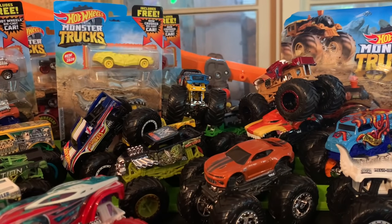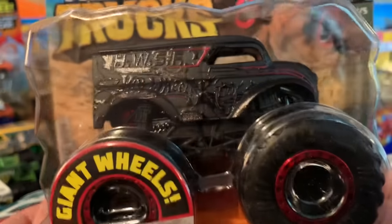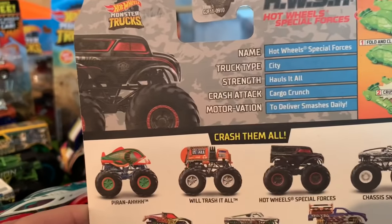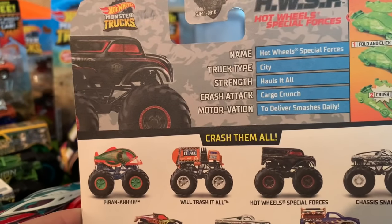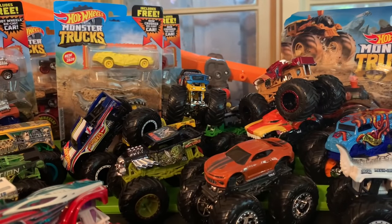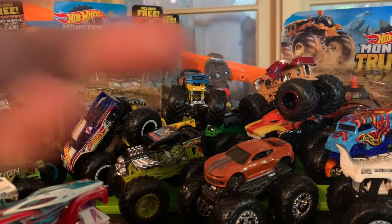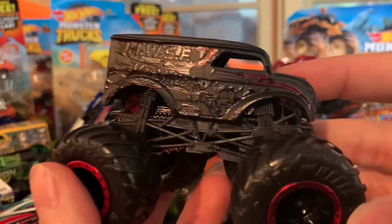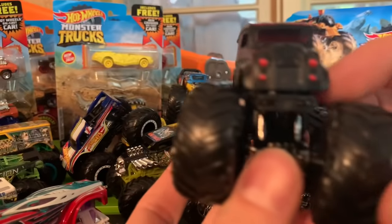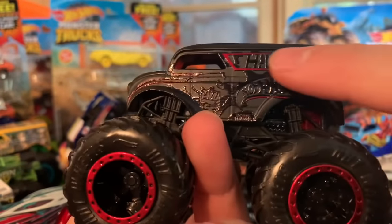All right, now I told you we would get to my favorite dairy delivery scheme, and here it is. This is the Hot Wheels Special Forces. This thing is sick, you guys. All right. Comes with an orange crush car. All right, and here it is, Hot Wheels Special Forces. The dairy delivery, matte black with embossed decaling.